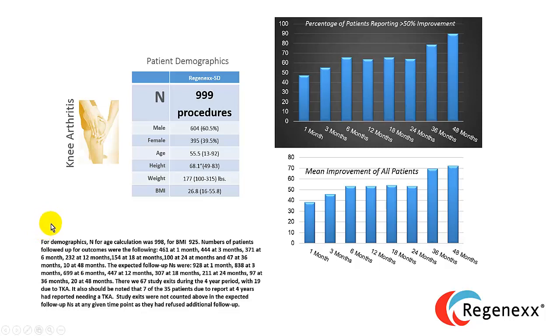Now let's talk about some data. This is about 1,000 procedures, and this is percentage improvement. Patients reporting 50% or greater improvement, the percentage of patients reporting greater than 50% improvement. This is the mean improvement of all patients. And you can see in general, patients get about 50-60% relief when we're talking about all patients. And again, this is all patients, 1,000 patients. So there are patients in here that got 100% relief. There are patients that didn't respond at all.